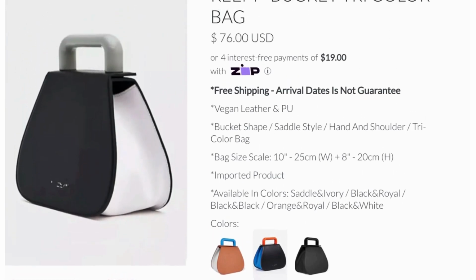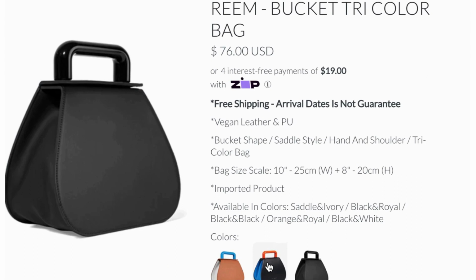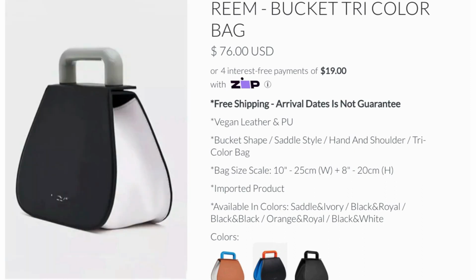I think it's pretty. I think it matches our look really well. I think it replicates the shape of her bag really well. It's really nice. It has this little gray handle, but you're going to be holding it, so that's not a problem. Doesn't take away from the look at all. I love it, love it, love it. That is our third option for a bag. We like this. We like this a lot.